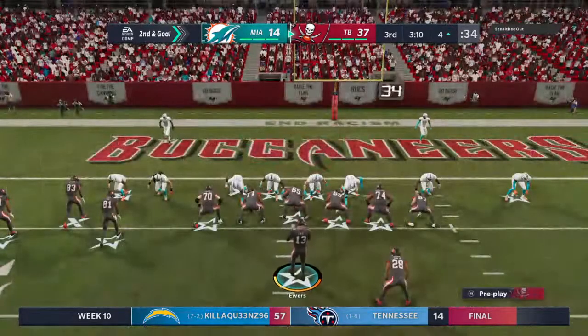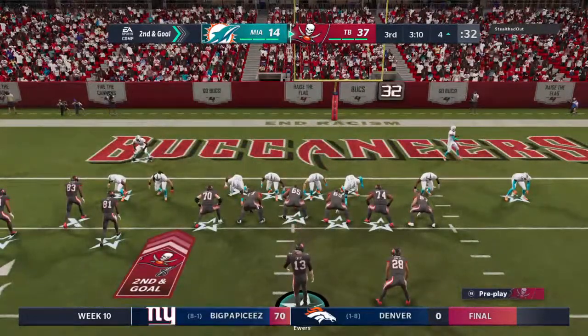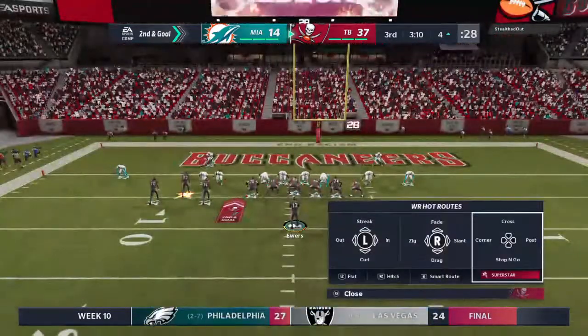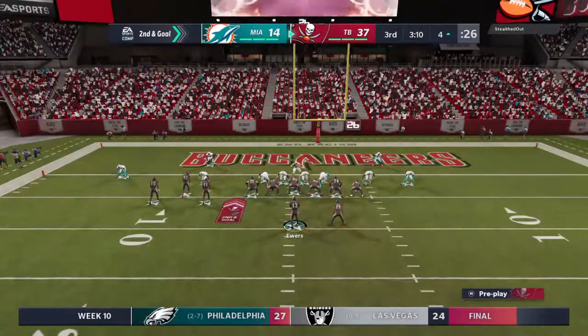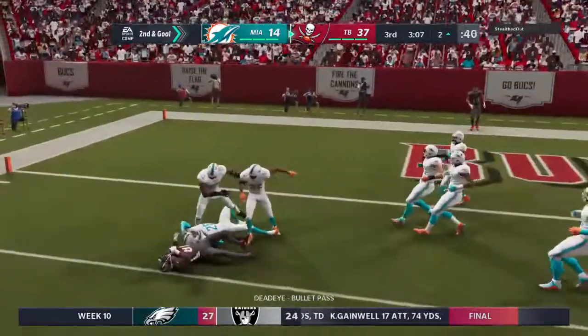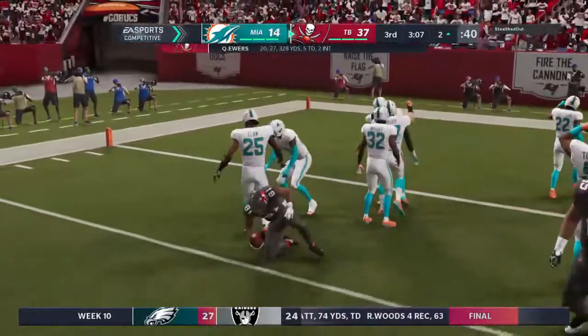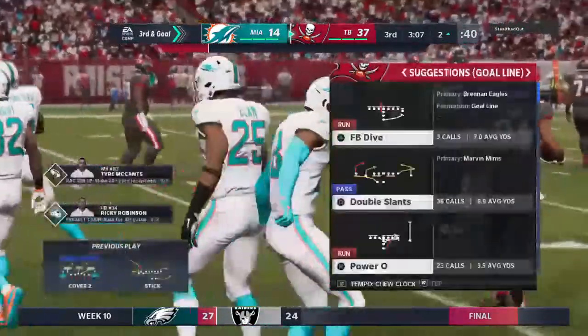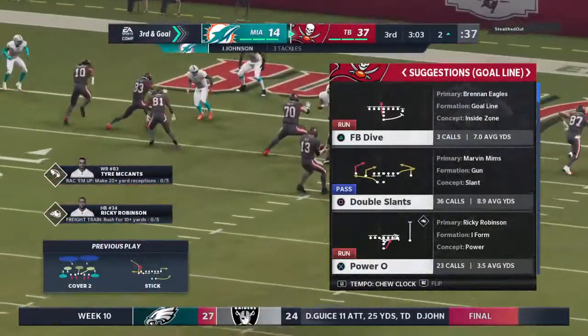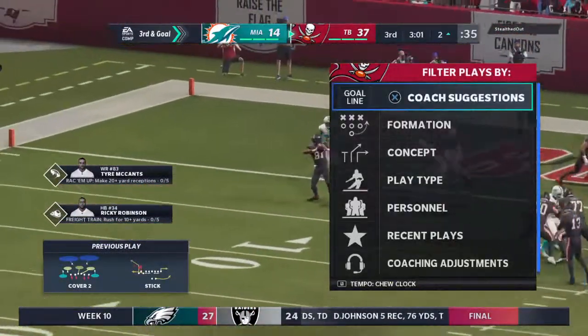Line of scrimmage, again the 4-yard line, 2nd and goal. 57 to Mike. And he's got it. And he's able to get it down to the 2-yard line. Complete. They get only a yard there. Now it's 3rd and goal.